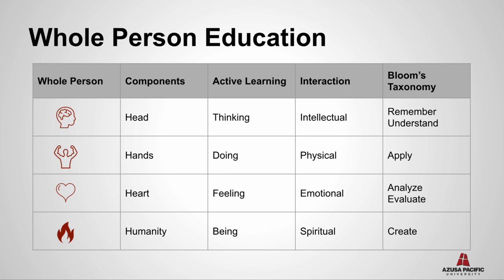And then finally, this idea of focusing and helping them be more human, as the video in the first part talked about. How do we become more human in a technologically advanced age? And here the focus is on being, and the interactions is the spiritual dimension, and the creation of new understanding and new narratives and new origins and new meaning. I mean, that's something that is very absent in today's education.